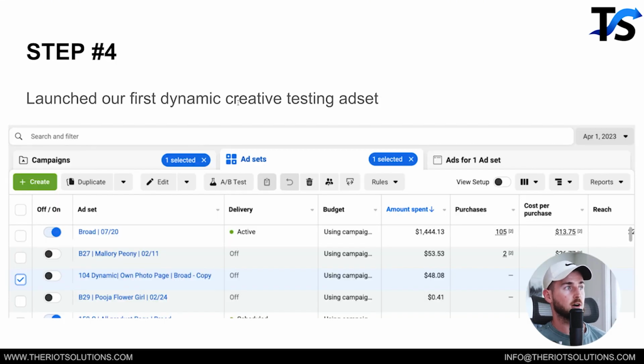And then step number 4, we launched our DCT, so our dynamic creative testing ad sets. And that's basically what we do.